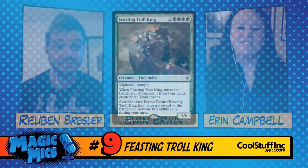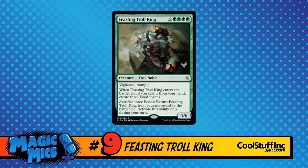And I think I found a pretty reasonable imitation of this. It's no Grave Troll, but it's a troll and it's close enough. My number 9 is Feasting Troll King. So Feasting Troll King is 2 and 4 green for a creature type Troll Noble, which is beautiful.